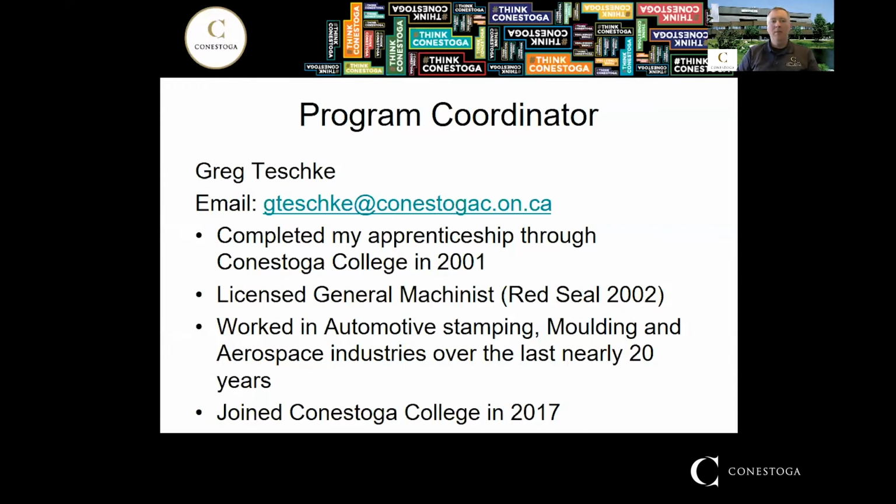I'm the program coordinator for the Precision Machining and Tooling program. I completed the in-school training of my apprenticeship at Conestoga College in 2001 and obtained my license as a general machinist with Red Seal endorsement in 2002. I worked in automotive stamping, molding, and aerospace over the last nearly 20 years, and I joined Conestoga in 2017.